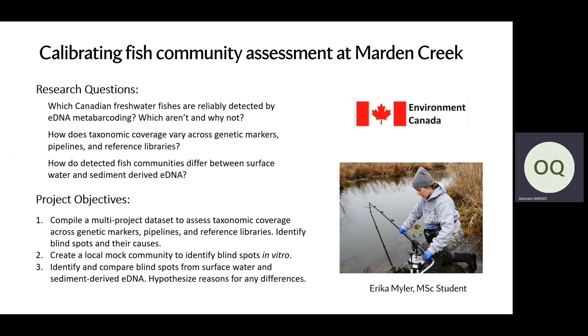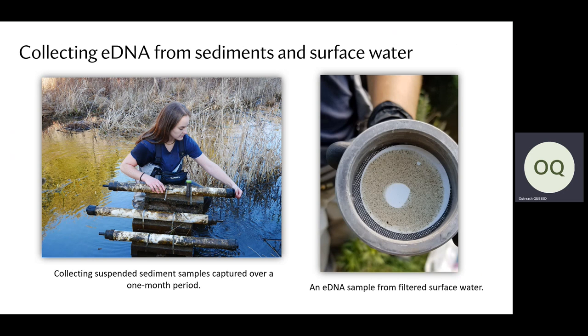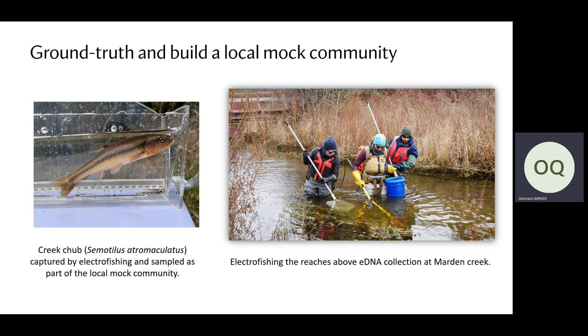So this is what Erica Myler has been working on, another student in the lab, where we're working with Environment Canada to try and address this issue of what happens if we set sediment traps out to capture suspended solids. So her project is pulling aquatic eDNA from the surface. We also have these sediment traps out where we collect this kind of flocculent detritus. And then we're also taking actual benthic sediment and looking at what we are getting using different methods with this approach.